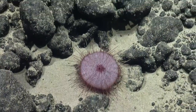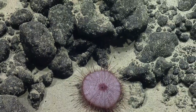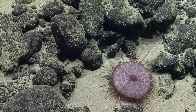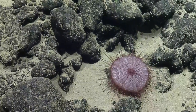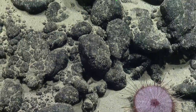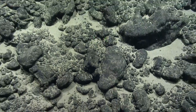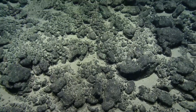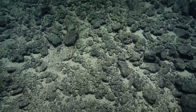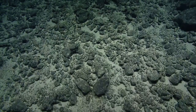So here we are taking a look at a sea urchin. This is a type of sea urchin that is commonly known as a pancake urchin. It's kind of flat. This one is Tromikosoma, and I really like it because at the ends of the spines on the underside, they have little boots on their spines, which is really cute. And that helps them move across the sediment and across the rocks that they're living on.